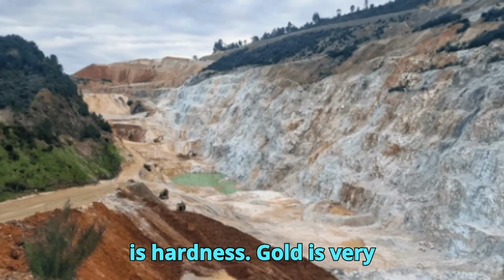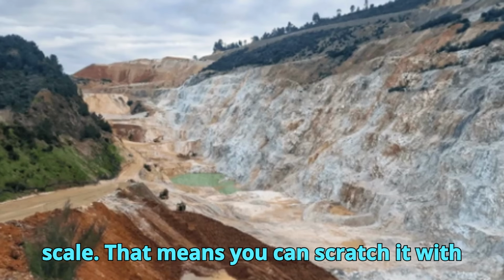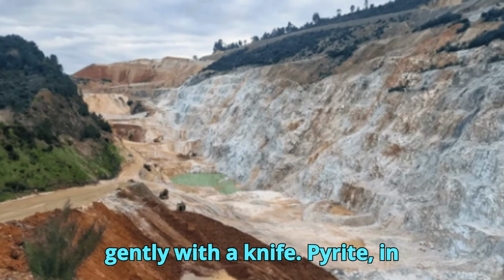Another difference is hardness. Gold is very soft, about 2.5 to 3 on the Mohs scale. That means you can scratch it with a copper coin, steel nail, or even gently with a knife. Pyrite, in contrast, is much harder, around 6 to 6.5, and cannot be scratched with common tools. In fact, pyrite can scratch glass, while gold cannot.